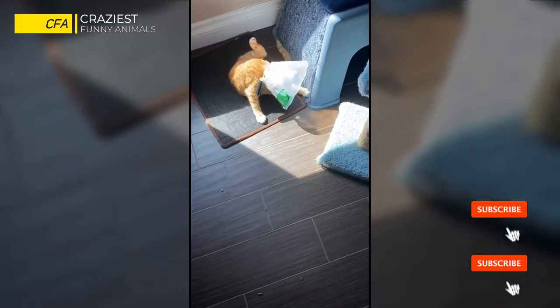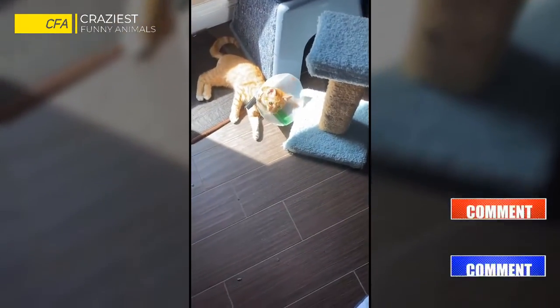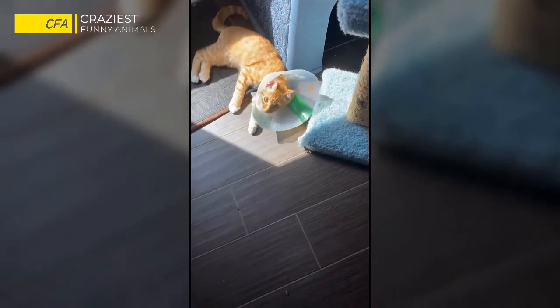See, that's the thing with the cone. He's licking his cone instead of licking his body. That's why I make sure I wipe him down good and clean him. But when he's itchy, he wants to wash, and his tongue is licking the inside of the cone. See that? He's trying to lick his body.